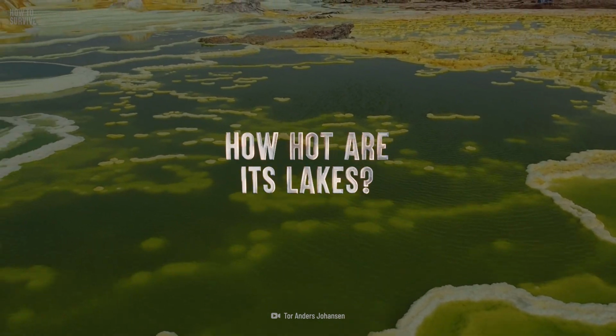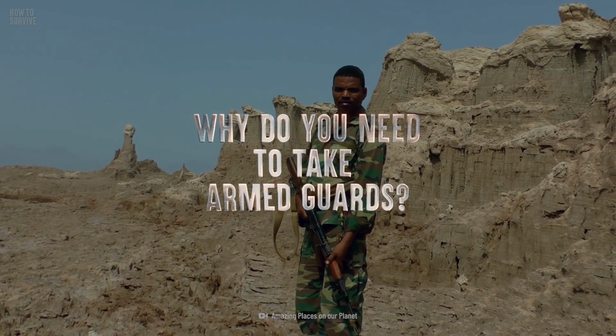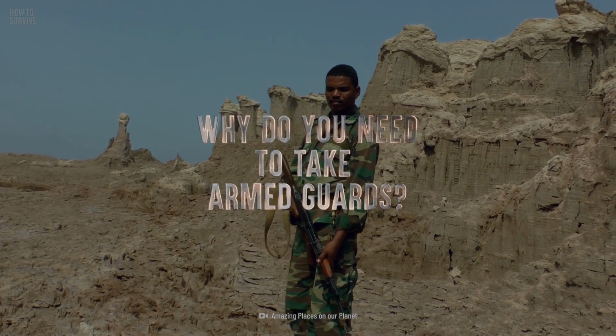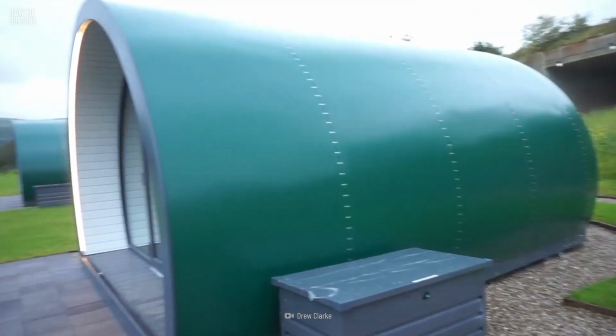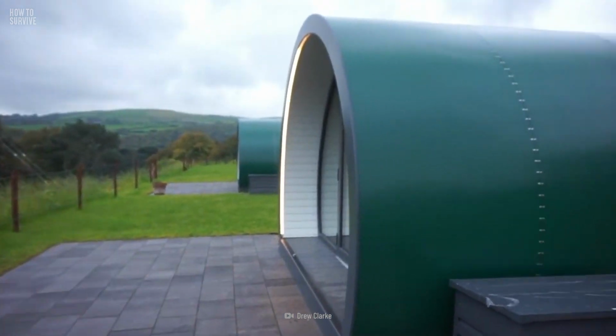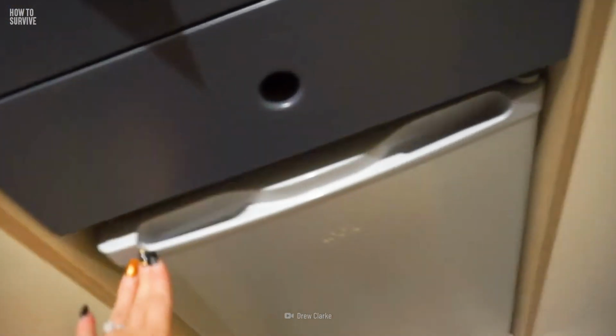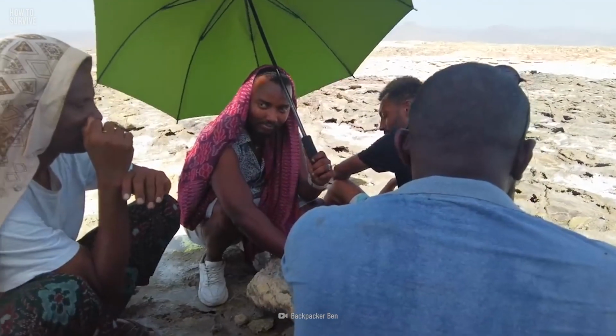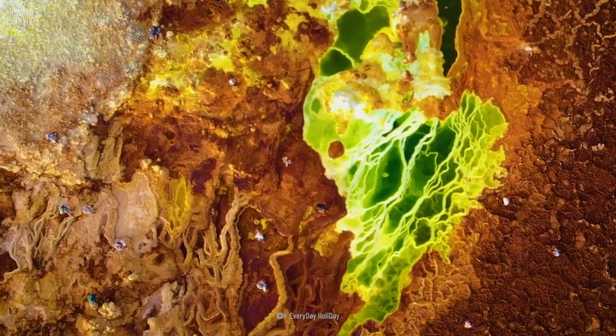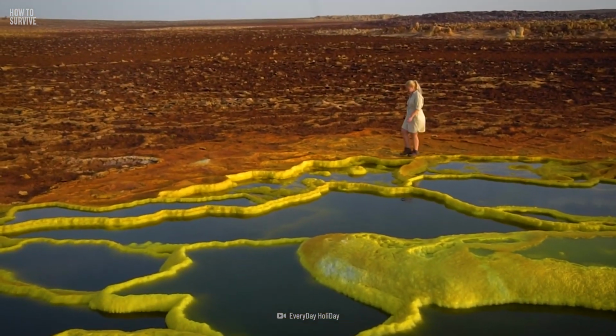How hot are its lakes? Why do you need to take armed guards with you? And why shouldn't you stay near this volcano for too long? This will be no glamping. Prepare for 2 days of no showers or electricity. If you want to get back safely from this expedition, don't take it lightly and follow my lead.